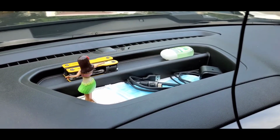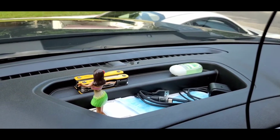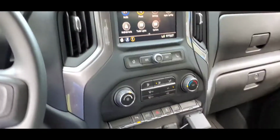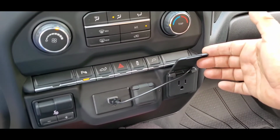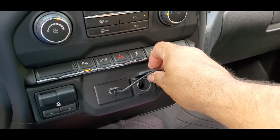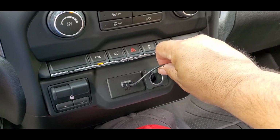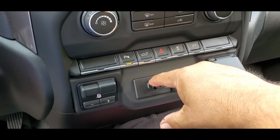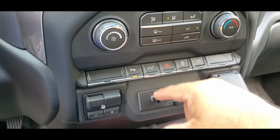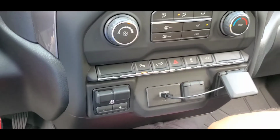It's got a nice pocket up top now. I like that for being able to put stuff, because that makes up the lost space for the center console. Got a cup. It's got the 110 outlet here in the truck. It's also got a cigarette lighter for if you want to add some more USB plugs right there. And it comes with the one USB in this entire truck. That would be a negative to me. It should have some USBs in the back, or even a multi-port plug right here.